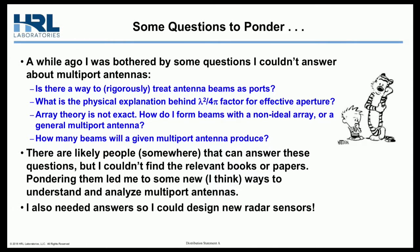Another question is, what's the physical explanation behind the lambda squared over 4 pi factor for effective aperture? I've seen a lot of derivations in books where they use reciprocity. They show that the receive effective aperture is proportional to the transmit gain, and then they show it's the same for all antennas, and then they take a specific case that's easy and get lambda squared over 4 pi. Is there some other physical way to interpret that? And I'll touch on that in a bit.